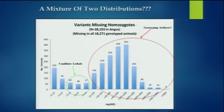But some of these others are interesting, so I'm going to get rid of that bar there and zoom in on the rest. What you see is a strange bimodal sort of distribution, but it looks like these where we'd expect to see between 3 and 6 homozygotes, and we actually don't see any homozygotes, seem to be really good candidates for being lethals. But you actually see a lot of these over here where you expect to see a large number of homozygotes and you don't actually see any.